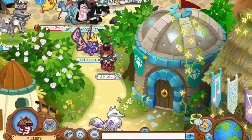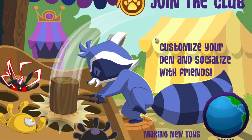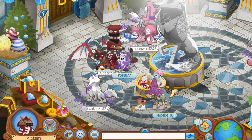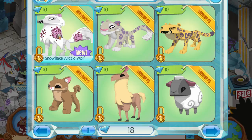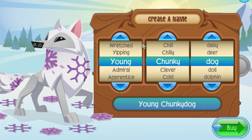First things first, we need to go get that new Arctic wolf. The snowflake Arctic wolf is what it is. It's pretty much like a spring bunny, but it's on the Arctic wolf. And instead of it being flowers, it's snowflakes. All right, here it is. And it looks so cute. Just look at those snowflakes. And I love the art design for it.